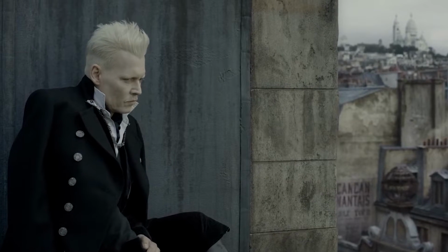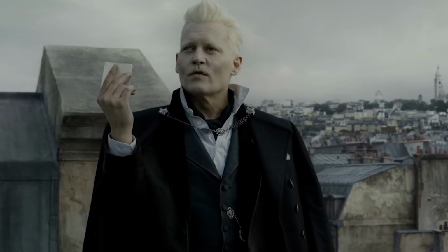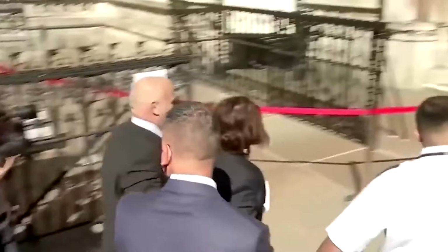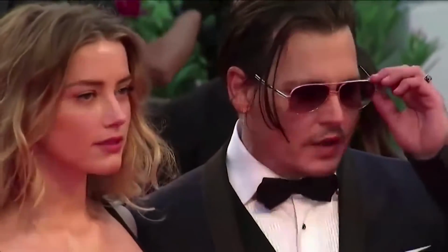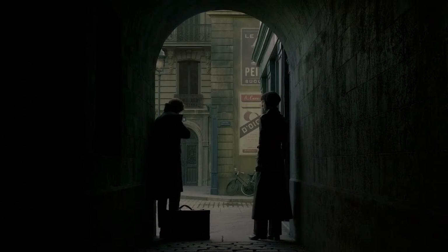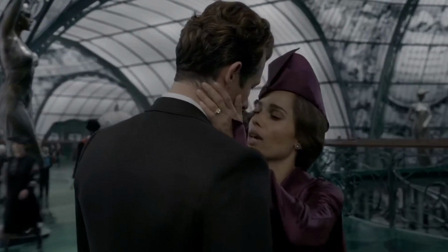Depp's exit from Fantastic Beasts was a huge controversy on the internet, as in November 2020, Depp revealed he will no longer play Grindelwald in the series after he lost his libel case relating to allegations by his ex-wife, actress Amber Heard, against a UK newspaper. The story of the film, however, continues in the 1930s, which is after the events that occurred in the second film, and will take place in regions such as Germany, the US, the UK, and China.